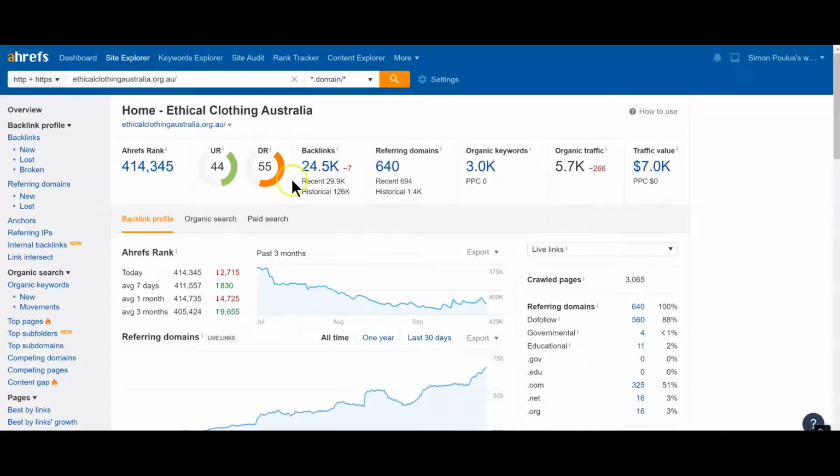Now, if I have a look at these guys' backlinks, they've got a ton. However, this is quite a big old site, so they've just built these up over time. These are really good rankings, but you don't necessarily need to beat these guys. But if you get up there with them, just pointing out here, organic traffic, this is clicks per month. They're receiving nearly 6,000 clicks per month. It looks like last month, they were even closer to that. They've lost 266 clicks. So that's a huge amount of traffic coming through their website. And you can see here, they've got 3,000 keywords from that. So the idea is to just start building these backlinks from these referring domains, and you will begin to rank.